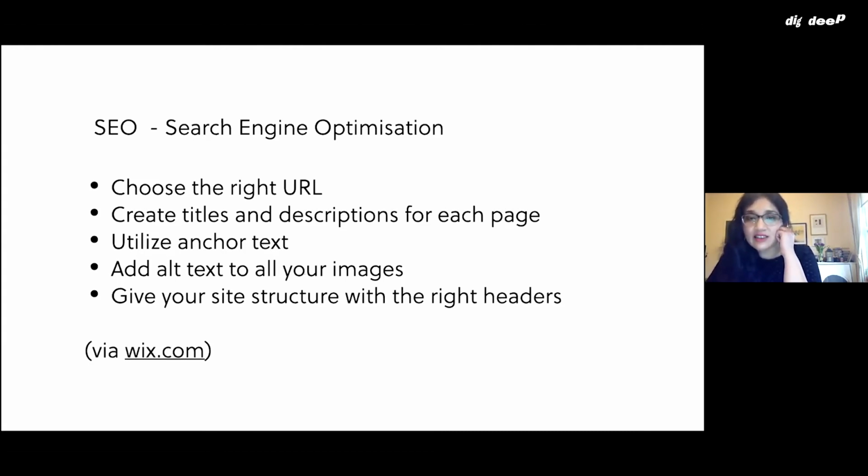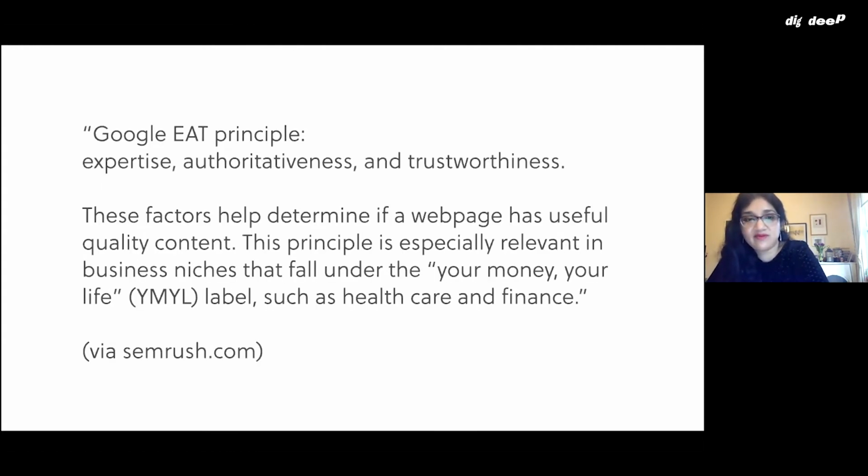It's creating things like titles and descriptions for each page, so everything is outlined very clearly. Utilizing anchor text, so you have some key text within all of your pages as well. Adding alt or alternative text to all of your images. So whenever search engines are looking at different websites, they might not actually see the image, but they'll see the description of the image. So adding things like alt text is quite important for that kind of thing. So the website recognizes that your image is about plants and Belfast and anything else, for example. And then you want to give your site structure with the right sort of headers as well. So it's just having really clear categories and having uniformity across it all as well. So these are all via Wix.com, and Wix.com has a lot of good resources about this as well.